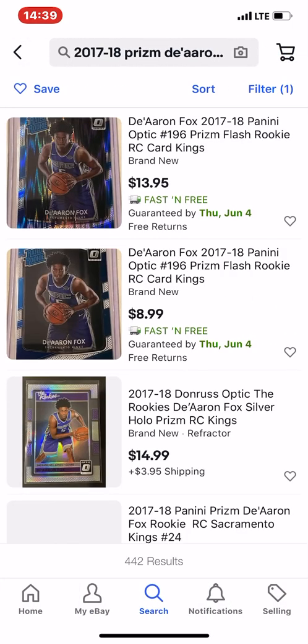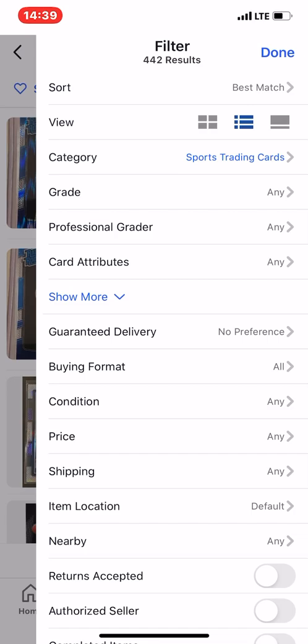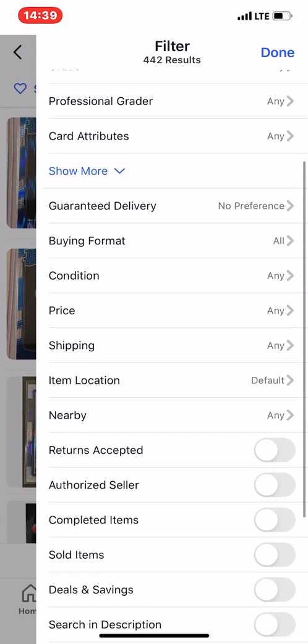2017-18 Prism, De'Aaron Fox. And since I'm doing the video, I get to pick some of the players that I collect anyways, and then I picked some ones that I'm not collecting just to give a good mix and variety. So we'll go through about 12 different cards today, comparing the raw versus the GMA graded 10. But let me get in here for the sold items.